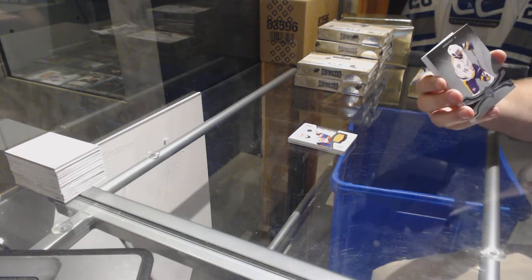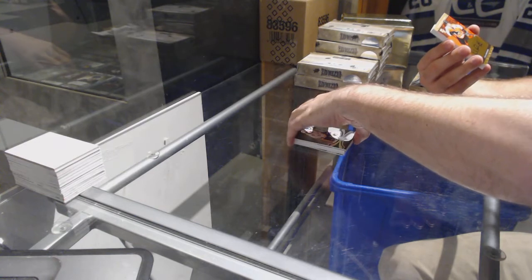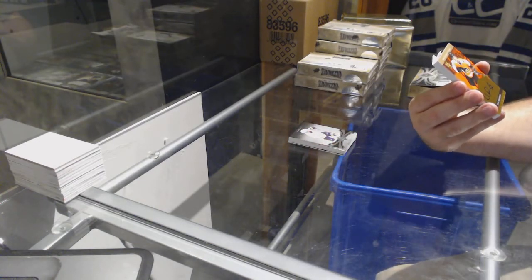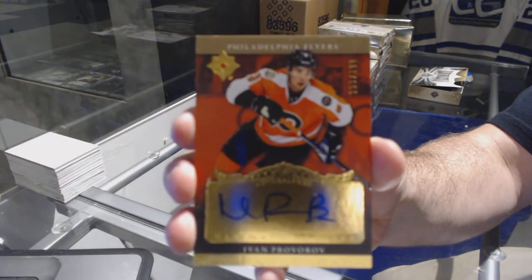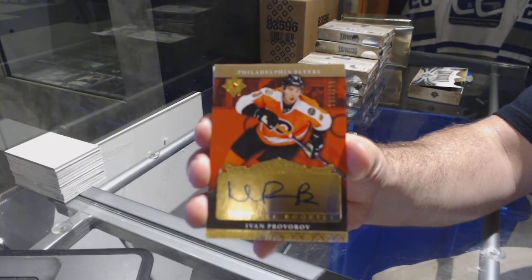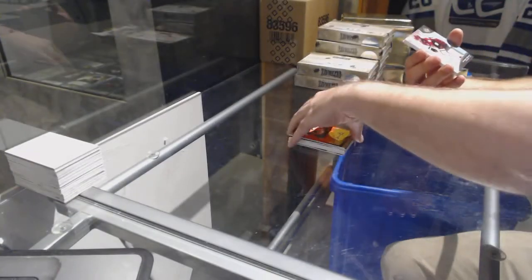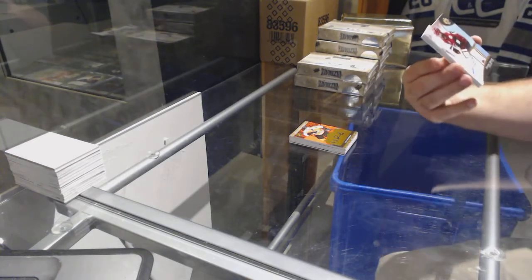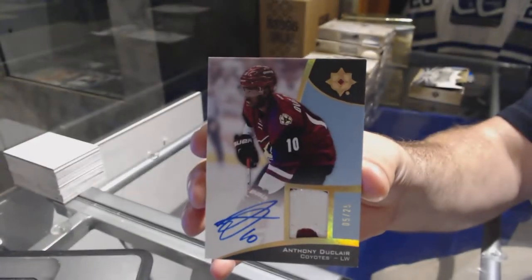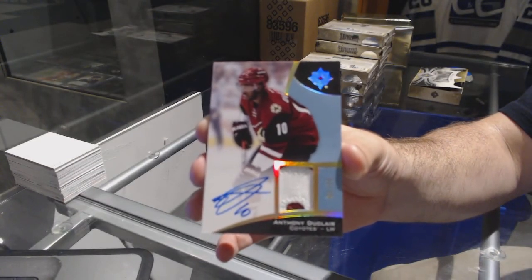All right, we've got for the Nashville Predators number 99, P.K. Subban. P.K. Nice. For the Flyers, retro rookie auto, Ivan Provorov. Number to 199 for the Flyers, Ivan Provorov. For the Coyotes, number to 25, a base patch auto, Anthony Duclair. Base patch auto, Anthony Duclair.